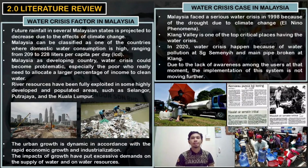For the water crisis factor in Malaysia, future rainfall in several Malaysian states is projected to decrease due to the effect of climate change. Malaysia can be classified as one of the countries where domestic water consumption is high, ranging from 209 to 228 liters per capita per day. This water crisis could become problematic, especially for the poor who need to allocate a larger percentage of income to clean water. River resources have been fully exploited in some highly developed and populated areas, such as Selangor, Putrajaya and Kuala Lumpur.